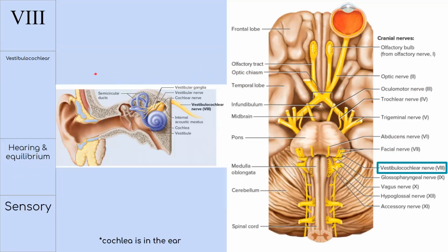So the eighth cranial nerve is the vestibular cochlear. It is responsible for your hearing and equilibrium. Equilibrium is just your balance and being able to stay upright and not fall over. It is also a sensory nerve. When you see vestibular cochlear, I think of the cochlea, which is in your ear, which is what makes the nerve responsible for your hearing and your equilibrium, because a structure within your ear is responsible for you to not fall over. It's for your balance, because the fluids in these semicircular ducts are responsible for you being able to move forward, up and down, and side to side without falling over, to keep your balance and equilibrium.